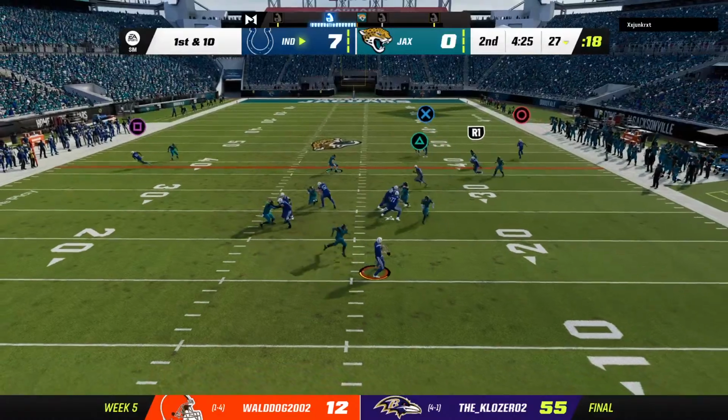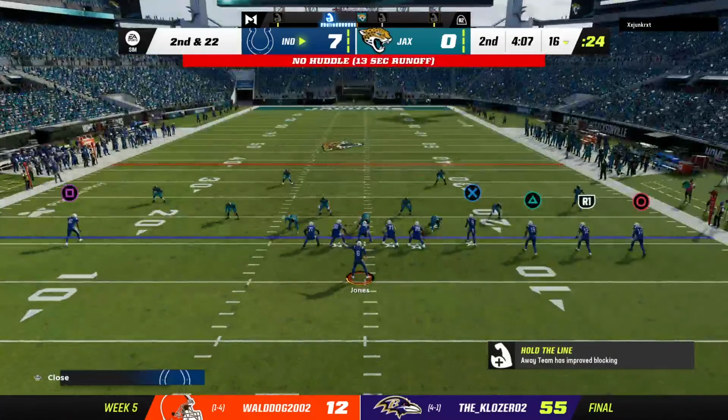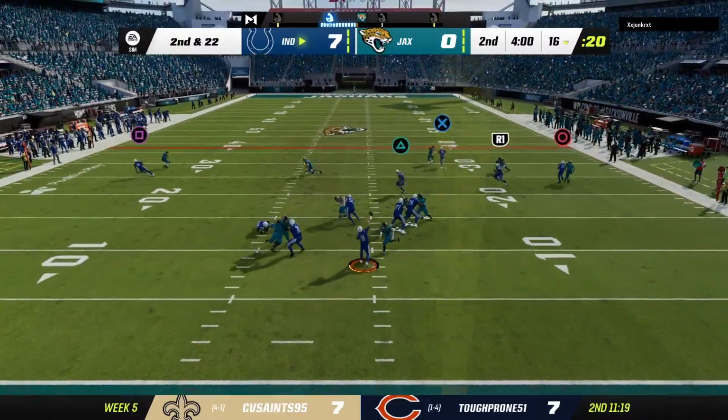Here's Jones on first down. Jones in trouble here, and down he goes. That huge loss on the sack makes this job much more difficult. It's now 2nd down and 22 yards to go.